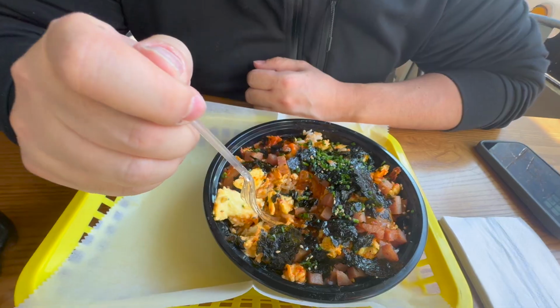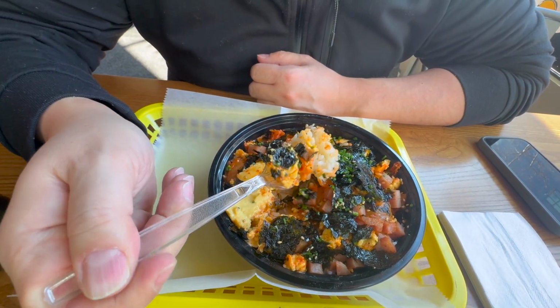Yeah, I really do like the kimchi in this. It's really good. It's not super spicy. And yeah, it has a little bit of crunch, but everything goes so well together.